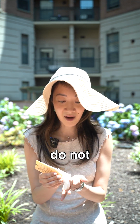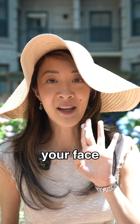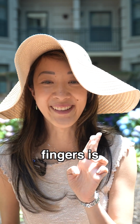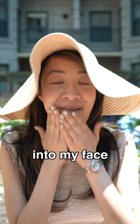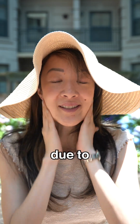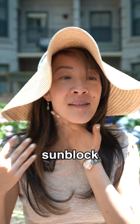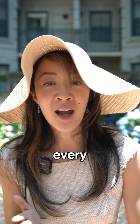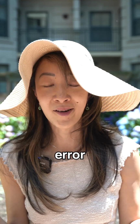So most people do not apply enough sunblock. For your face and your neck, you should do something about this much. I did not do a very good job, but 2 fingers is right. And what I do is I take this and I go and I rub it into my face, like so. And I'm glad I'm doing this right now because it is really bright right now and I'm probably due to reapply anyway. On that note, I will say that when you're applying your sunblock, applying it in the morning is not good enough. You do need to reapply it every 1 to 2 hours, otherwise you're losing the effects of it. That's a very common error that patients have.